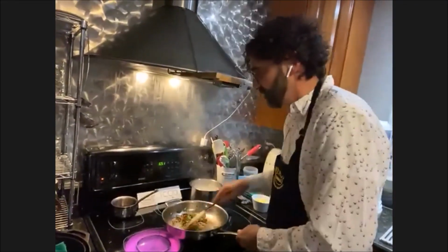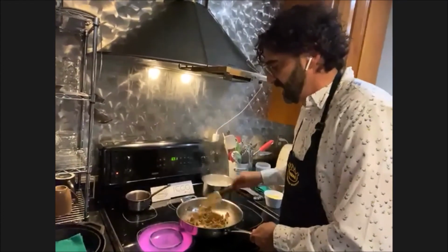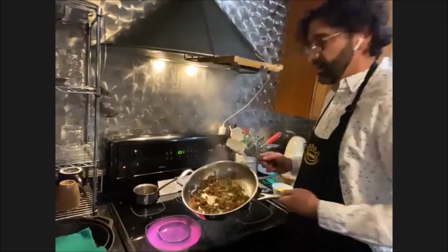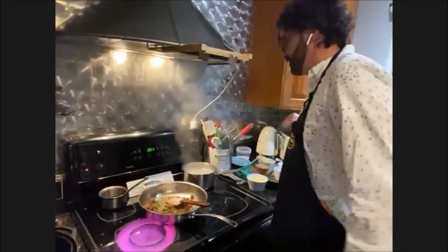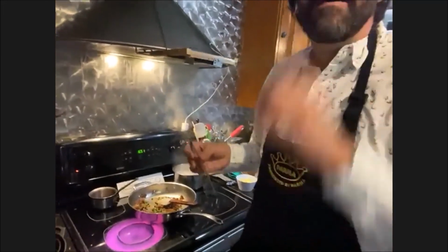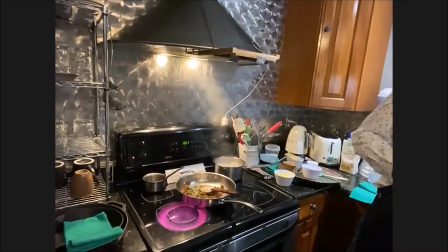So our peas go in, we toss that around. Because these are already cooked, all we're really doing is warming this up. You can see our sauce is nice and dry now. So waiting for our pasta to cook, we get to try one. Nope, it only needs a few minutes.